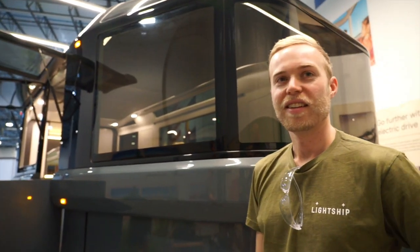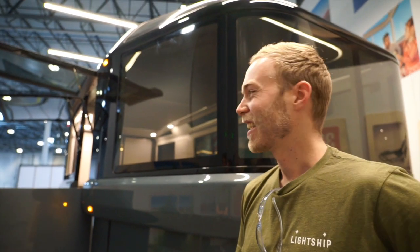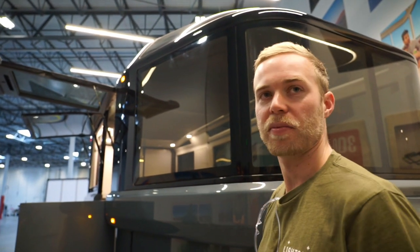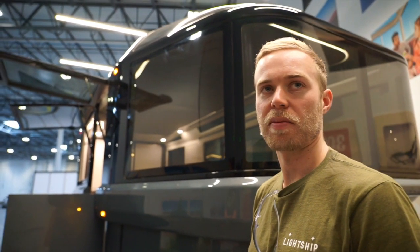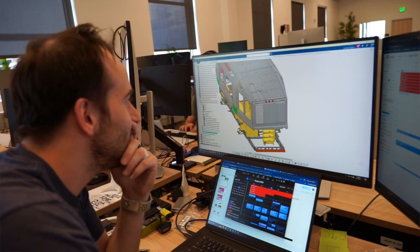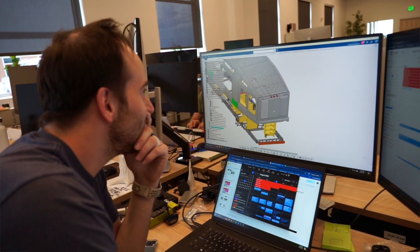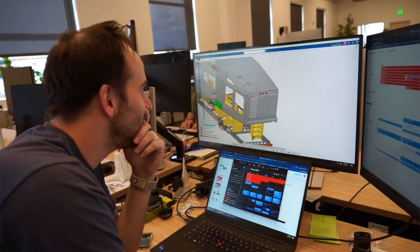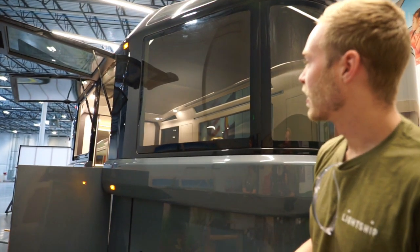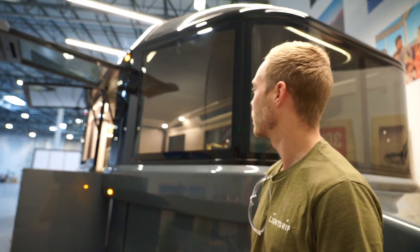That's cool. I can't wait to try it out myself. Yeah, that's right. Now, I think you might be one of the first on this. This is our prototype vehicle. We call it an alpha prototype vehicle. This is kind of automotive terminology. It's the first fully functional prototype that we built, about a year and a half ago. Yeah, it'll be exciting for you to check that out.